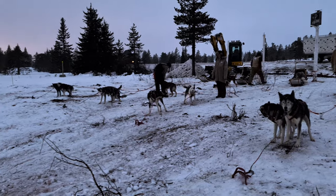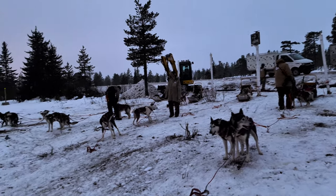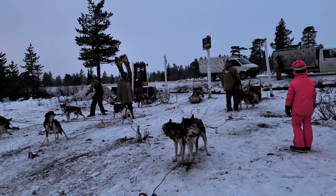They're preparing the dogs to go. They're tying them. It's snowing now. Becky is freezing actually. Becky, do you need my scarf? I think you can take the blanket with you in hand.